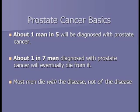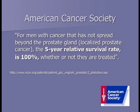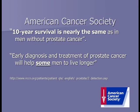Another statistical way of saying that is that, for men that live to an older age, about 1 in 5 men will be diagnosed with prostate cancer. But of that 1 in 5, only about 1 in 7 will die of prostate cancer. So most people die with prostate cancer or with a history of prostate cancer, but they don't die of prostate cancer. The American Cancer Society came out with a couple of mission statements last year or the year before, one of which was, for men with cancer that has not spread beyond the prostate, the 5-year survival rate is 100%, whether or not they are treated. Furthermore, 10-year survival is nearly the same as in men without prostate cancer. Early diagnosis and treatment of prostate cancer will help some men to live longer.